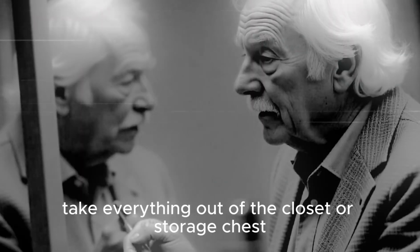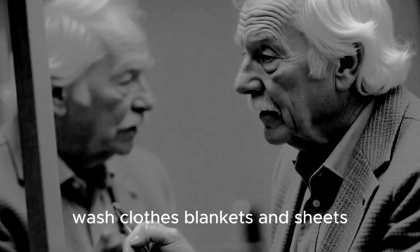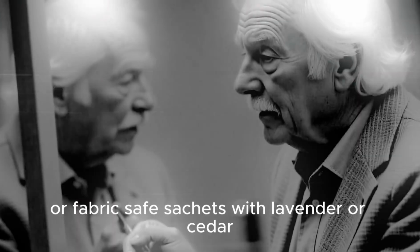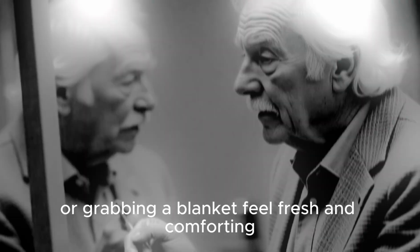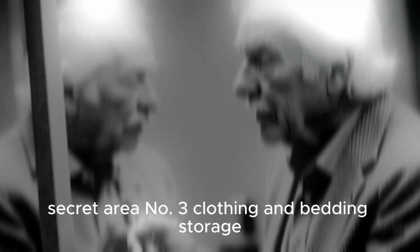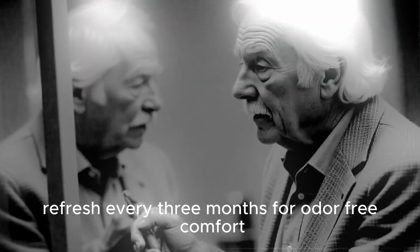Take everything out of the closet or storage chest at least every few months. Wash clothes, blankets, and sheets, even the ones that haven't been worn. Place charcoal deodorizers, open boxes of baking soda, or fabric-safe sachets with lavender or cedar to keep the space smelling fresh. Not only does this remove odors, but it makes getting dressed or grabbing a blanket feel fresh and comforting, just as it should be. Text on screen: Secret area number 3. Clothing and bedding storage. Refresh every 3 months for odor-free comfort.